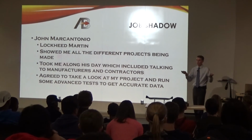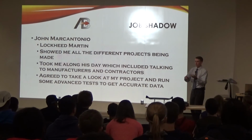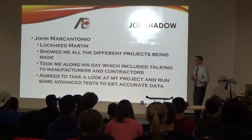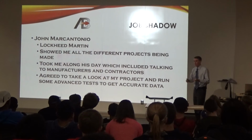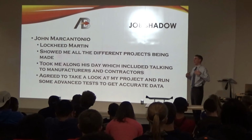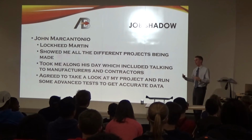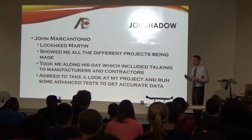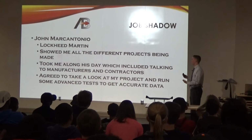If you walk around this room, you'd think engineering is building an object, testing it, and doing all this stuff, without actually writing up why you're doing it, reports, all of this. I found out that engineering has a large writing component. In this class we do binders and journals, but I didn't understand the extent of it in the real world. This was very helpful.